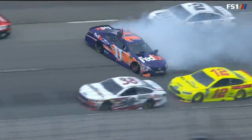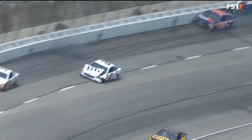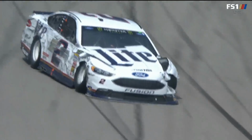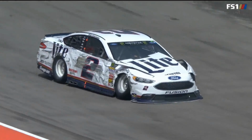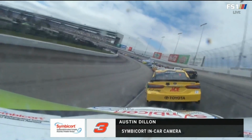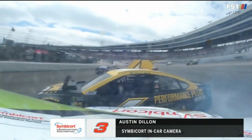Like the 11 got a little bit loose, maybe under the 10. Yeah, I don't think he was expecting Almirola to check up as much as he did. I think Almirola knew the 18 was on the outside. He let him just kind of go in there on the outside. I'm not sure if that affected him or not. Keep staying slow. Stay slow. Keep coming straight.